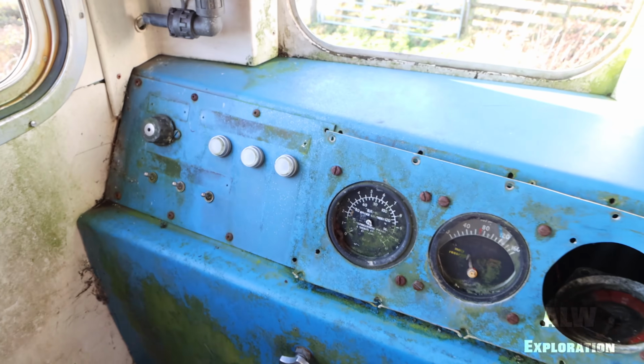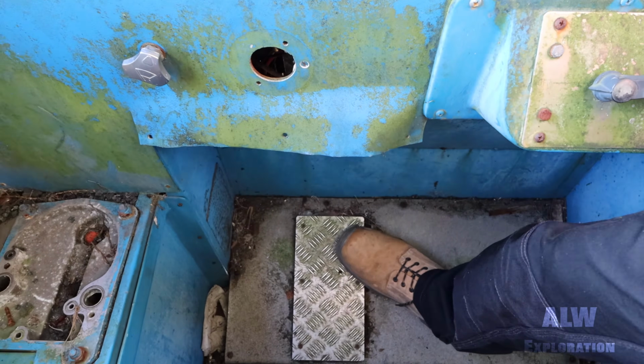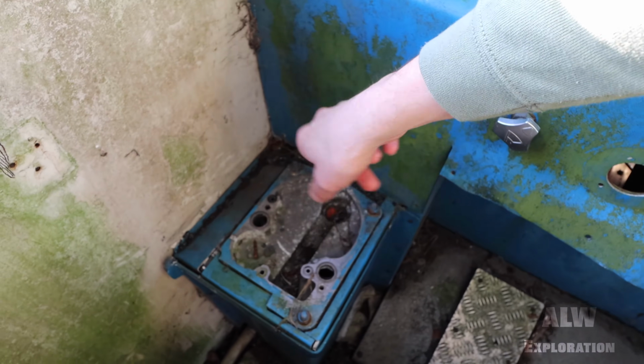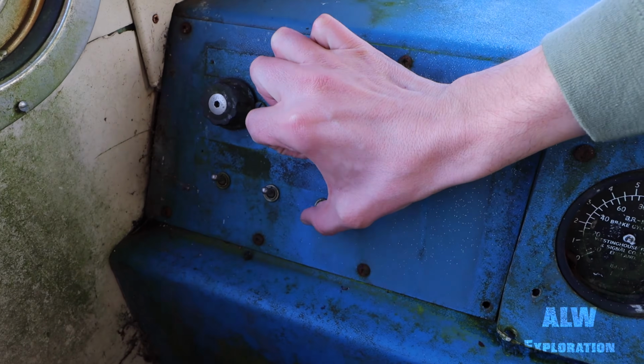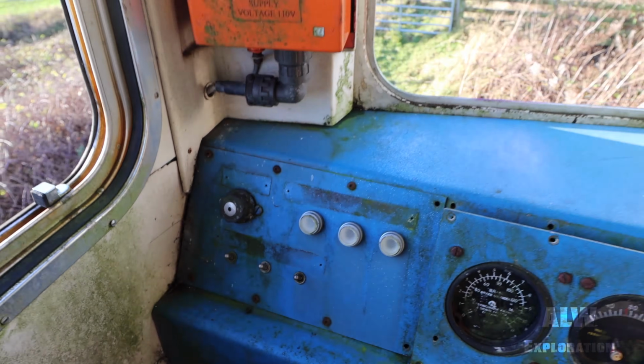Cool. That's called a dead man's switch, I'm told. There's levers missing off here, that was probably where the power and the brakes were. And there's these lights and stuff. Oh, there's Colin Firth type switches. That's quite cool. Can't beat an illuminated clipboard holder, can you?